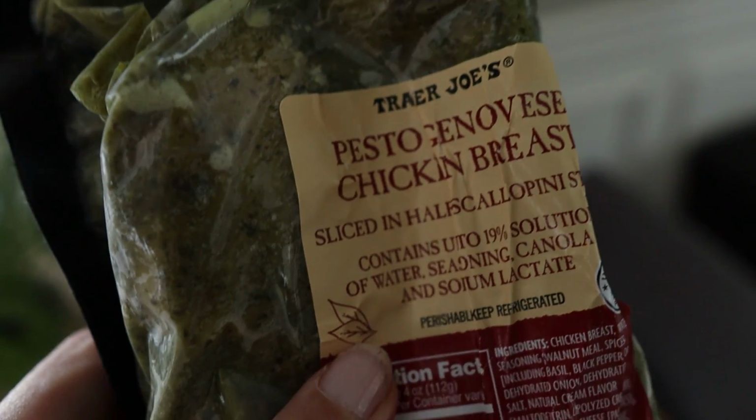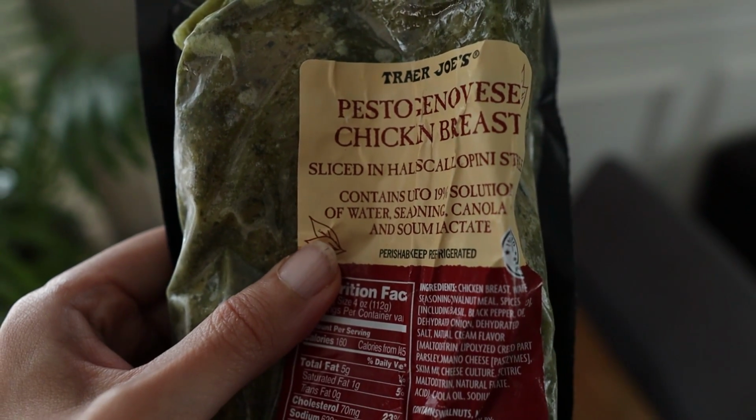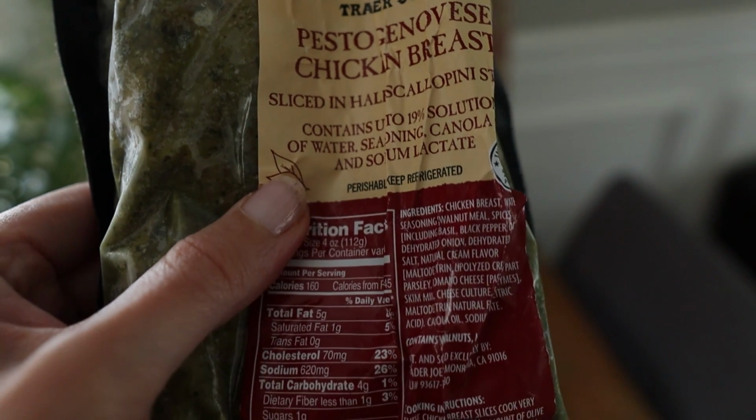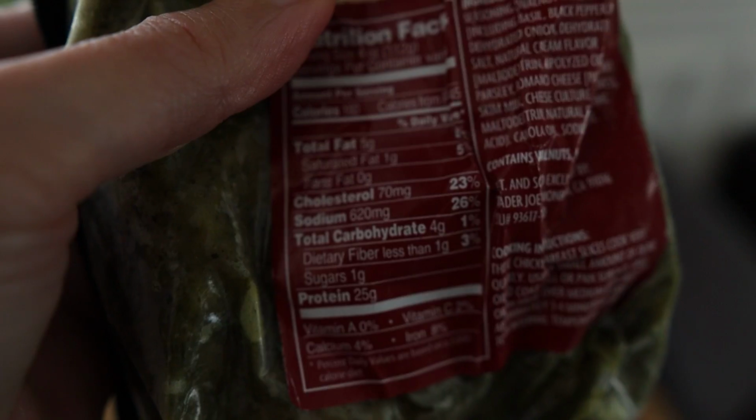Okay, so the thing that I picked up was a similar type of pre-marinated chicken, pesto chicken, chicken breast sliced in half. I actually picked this up because I'm into basil after making those basil eggs in the last video, the TikTok hack video. I thought I would try it because in that video I was like, maybe you can cook pesto with chicken and it would work out. And then it's like, you know how you mention something and then you see it everywhere? I had to pick it up.